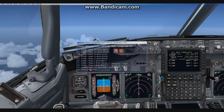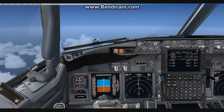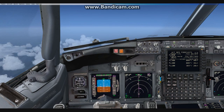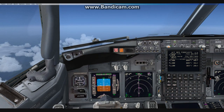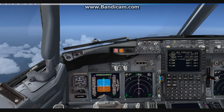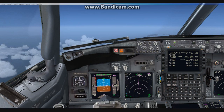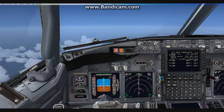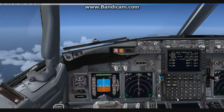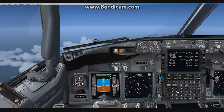Okay, so I'm just gonna check a few things, and we need to know the ISA deviation. So I'm gonna go online and go to SkyVector and check the altitude of the airport. Okay, so the altitude is 266. We have a standard 15 degrees. So I'm just gonna see the temperature. It's 14, so the ISA deviation is minus one, and the QNH is 1018.